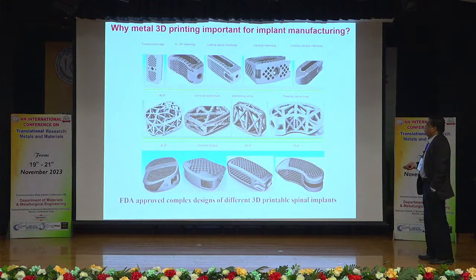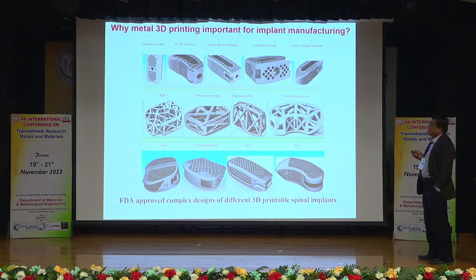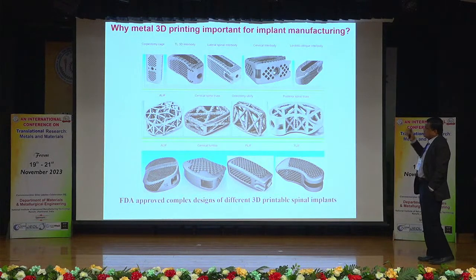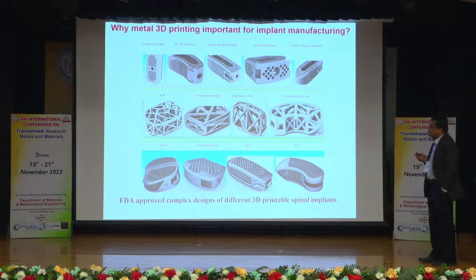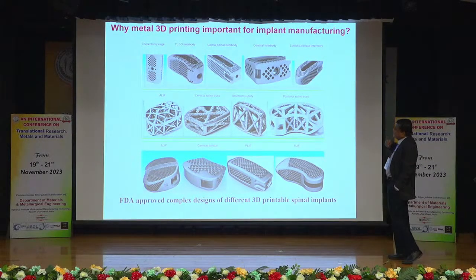Because of the time, I'm not going to show any details, but just some examples of metal 3D printing. These are different implants which are used in neurosurgical applications. You notice that in different applications, there are struts of different thickness, and the way the struts are placed in an interpenetrating manner is also different.